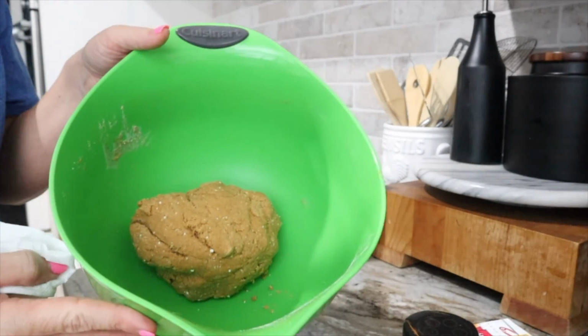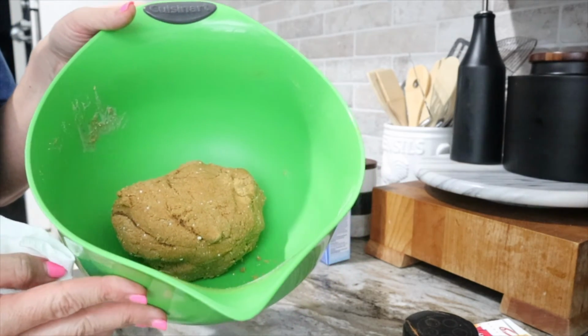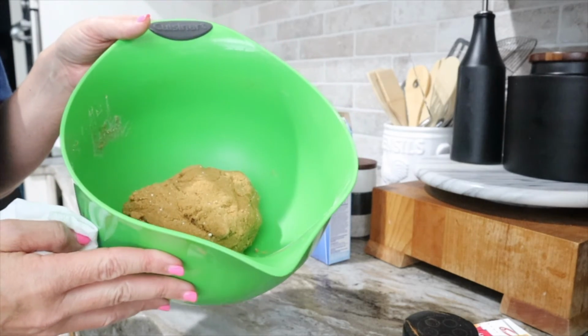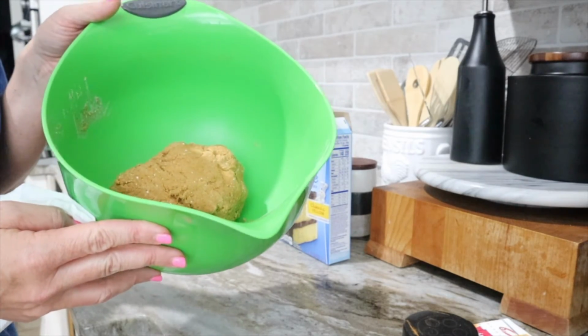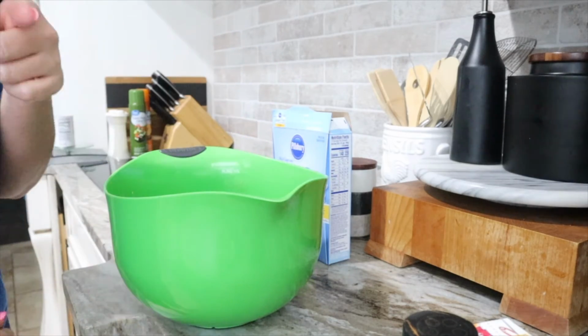Okay, so I have my dough mixed up. I did end up using my hands to kind of get it formed into this nice dough ball. So I'm going to put it in the refrigerator for at least an hour, and then we will be back and basically roll them out into little balls and then coat them with cinnamon and sugar and bake them in the oven. So we'll be back in just a minute for y'all, an hour or two for me.